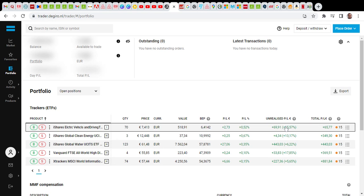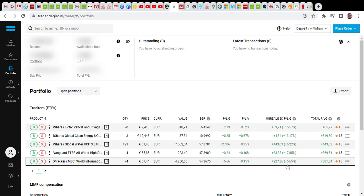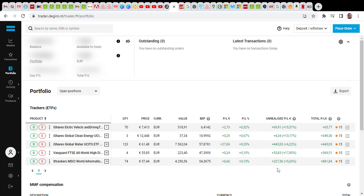So if I were to sell, I sell at 15 or 17 and I buy the 5.65%, because as the stock market works, it is always up and down and up and down. And I buy when it is down and I sell when it is high.